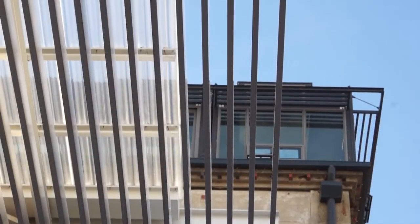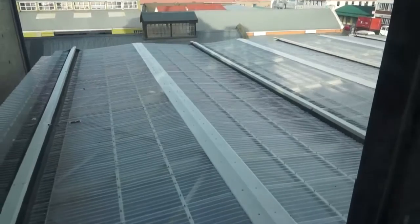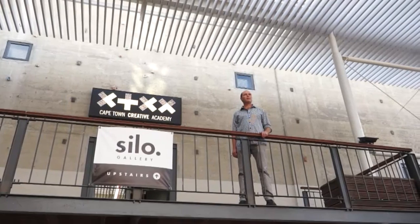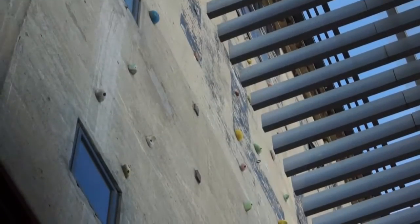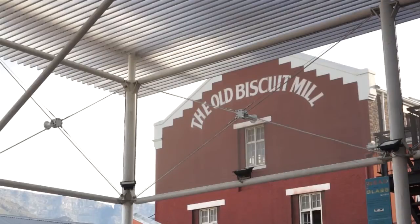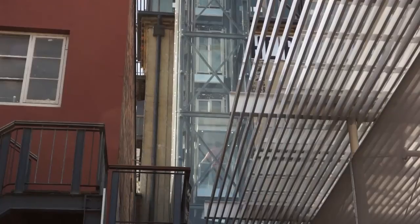Standing here under the canopy in front of the silo, as you can see, a canopy has been constructed above what we see as the heart of the biscuit mill, or the village square of the biscuit mill. The idea of the canopy is to protect the market against rain and harsh weather conditions. Design considerations here were to create a light floating roof structure. That's why we created it out of aluminium slats that give a pergola effect, and a translucent sheeting over that to protect from the rain.